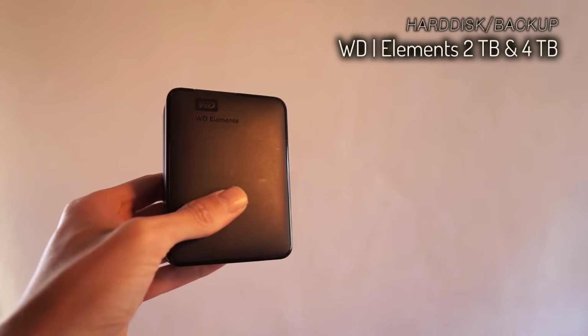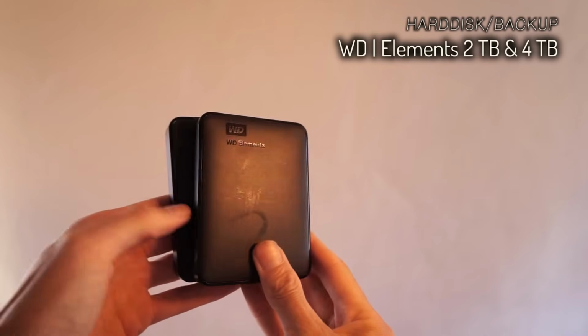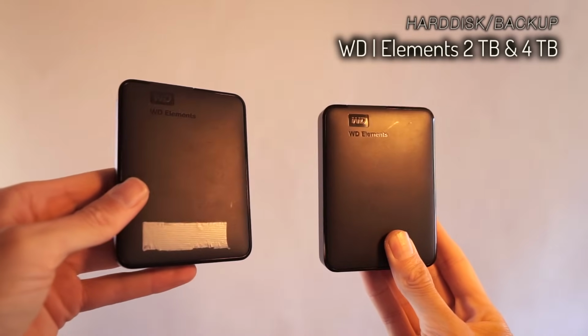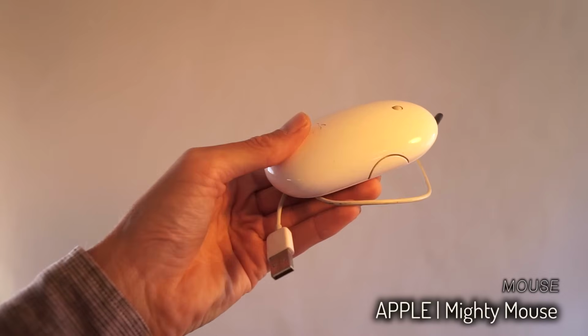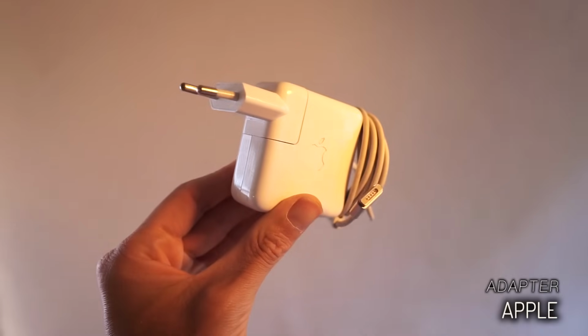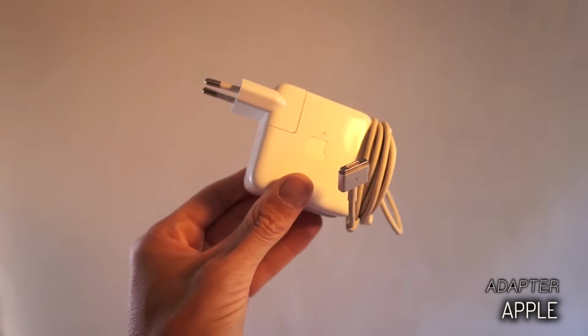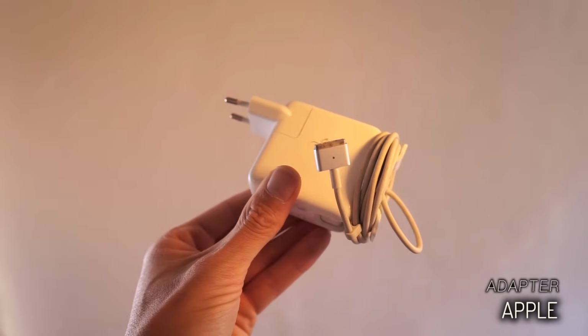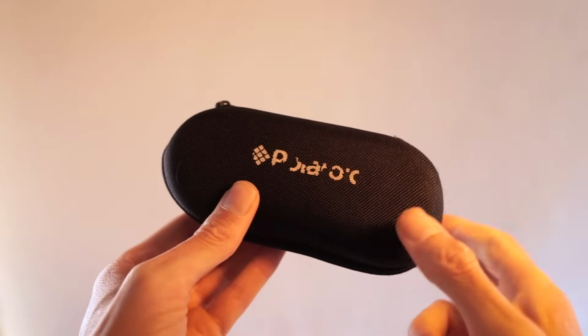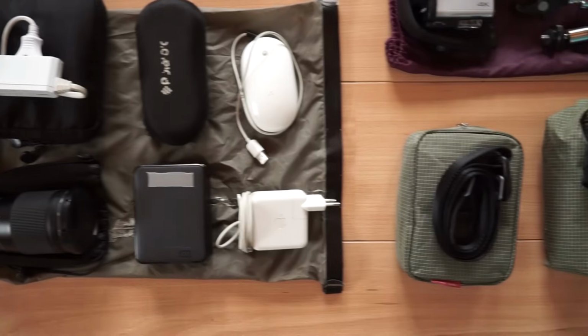A 2TB hard drive from Western Digital and also a 4TB that Maudie and I both split for extra backup. An Apple Mighty Mouse, which helps out with editing while out on the road. Also an Apple power brick to power up our MacBooks. And a repurposed sunglasses case to help protect the mouse and also hold some extra batteries. This was all kept in my panniers.